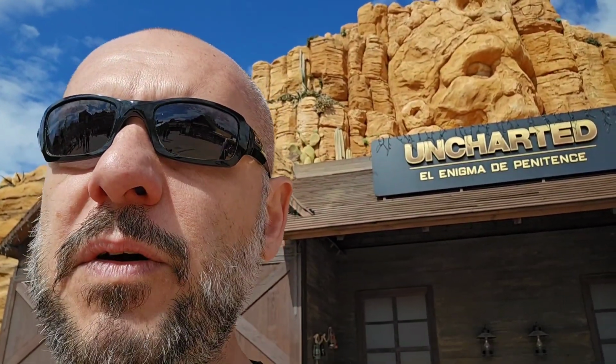So Uncharted clearly requires a separate review. What is it? I would say it's the closest thing to Gringotts that we've got in Europe. It's an indoor roller coaster, multidimensional Intamin, but also a dark ride. It uses lots of projections. Kind of nice. I would say though that it's a kind of descending experience.